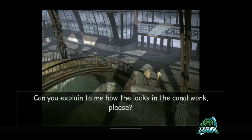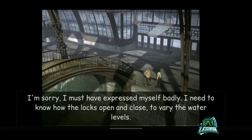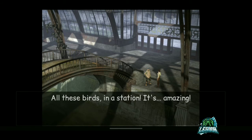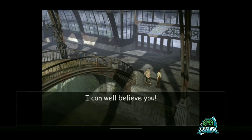Can you explain to me how the locks in the canal work, please? A lock. I'm sorry. I'm not. All these birds in a station. This is no ordinary station. I can well believe you.